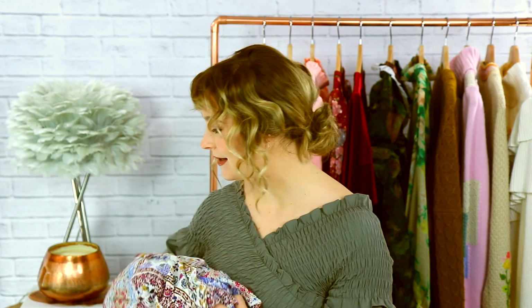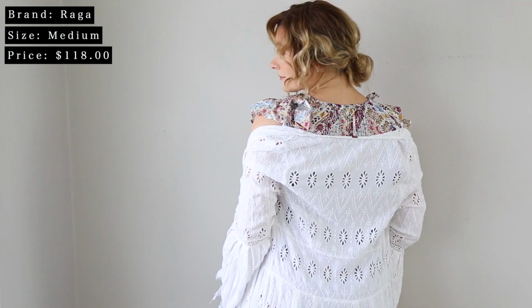That is expensive for a dress, but for my preferences, I do tend to spend that on dresses just because it's something that I tend to wear a lot.